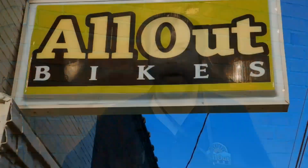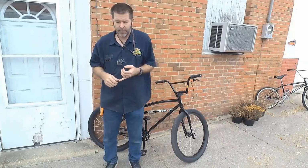I work at All Out Bikes in Four Oaks, North Carolina, and every day for the month of December, I'm going to be pulling bikes out from my personal collection. They're going to be collectible bikes, they're going to be rare bikes, or just plain unique.